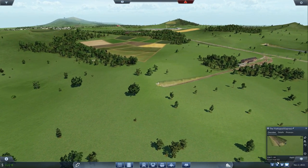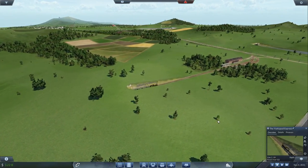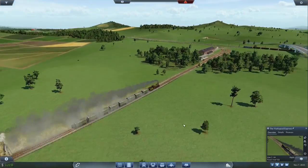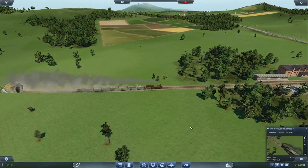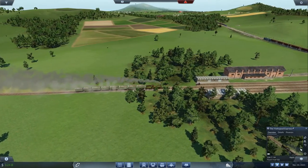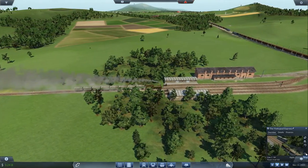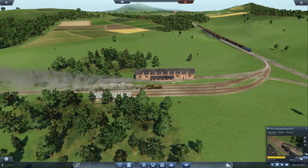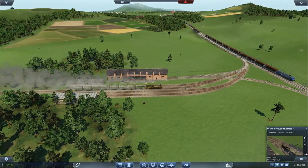Here we go. Now, let's slow you down. Here comes the Yorkie Pud Express. And that's about as long as I thought it was going to be. So what we're going to do is get it into position, and then I'll stop it. So I want it about there.